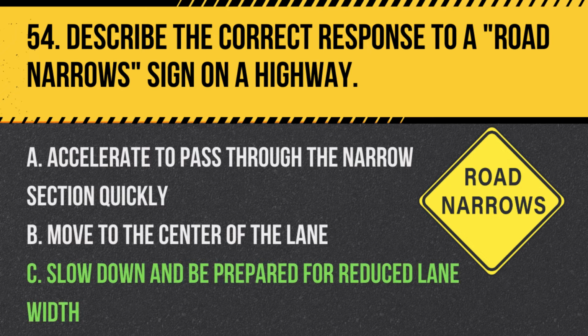Answer: C. Slow down and be prepared for reduced lane width. A road narrow sign indicates that lanes ahead are narrower, requiring caution and slower speeds.